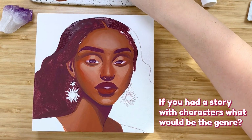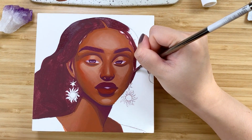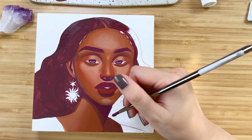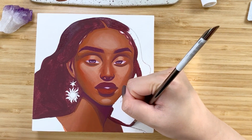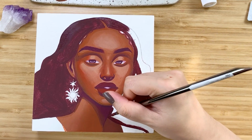If you had a story with characters, what would be the genre? This is actually a really interesting question. I've never really thought about that since I don't actually have any original characters, but I think it would probably involve some kind of magic, so I guess it would be fantasy-based in some way.